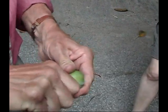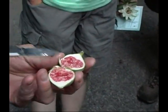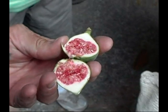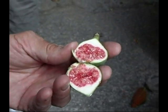The flower is in the middle of the fruit. And you see all your flower structures here, including stamens in here. And this is where this fruit is germinated. And they're germinated by a species of wasp.